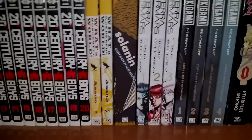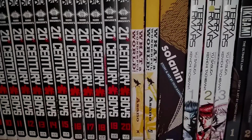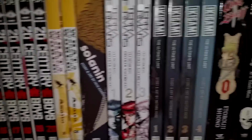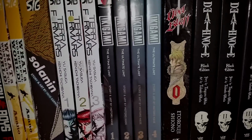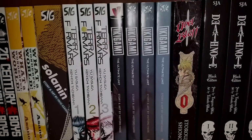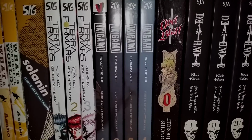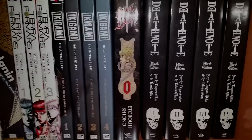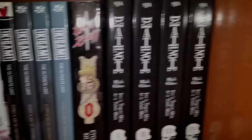Next two series I have here are both done by Inio Asano. The first one is What a Wonderful World. Haven't read that one yet, but I read Solanin, and that was a fantastic series. I have the first 3 volumes of Terraformars. Ikigami 1-4, I read the first volume, I enjoyed it, but I haven't had really any desire to keep reading it, but I know that I will, considering it's only 11 or so volumes long. Ubel Blatt, Volume 0, haven't checked that out yet, I only got it the other day.